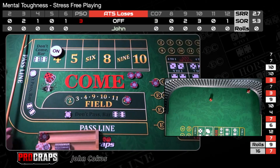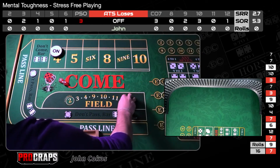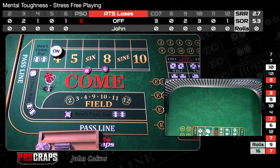Point's going to be a 4. There's the 4. And again, we'll lose the 45. We're going to place the 6 and the 8. High probability, except for when I'm rolling apparently. And here we go, coming out. Let's get a good number here. Dice are out. That's going to be an 8.